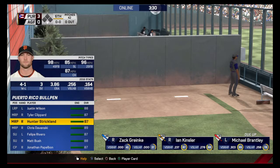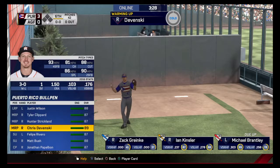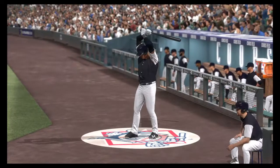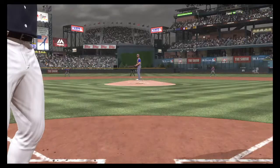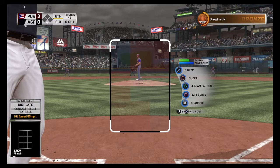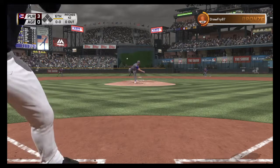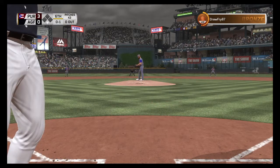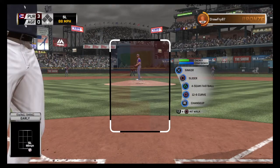Leading off for the All-Stars. Pitcher, Zach Greinke. Aaron Judge is going to come off the bench. Right-hander start. Aaron Judge. Just got a piece of it as it's fouled back. Way in front of a great slider that time.